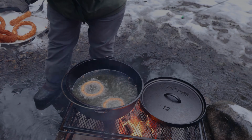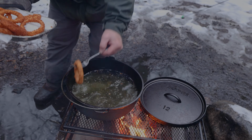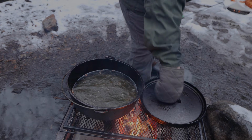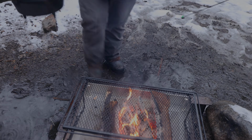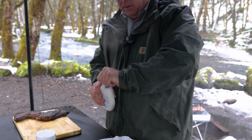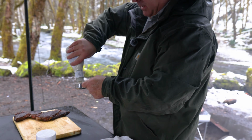We're going to give them a little flip here. All right, so we're going to put some ranch in here for some dipping sauce.